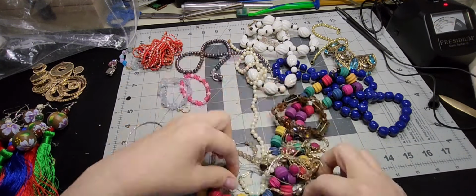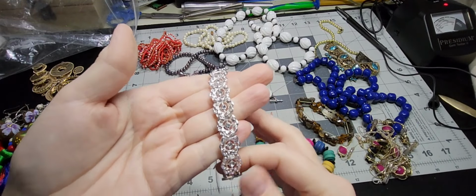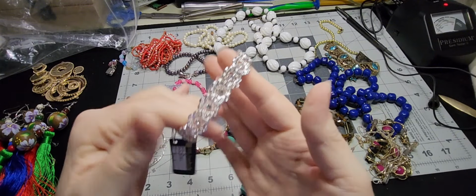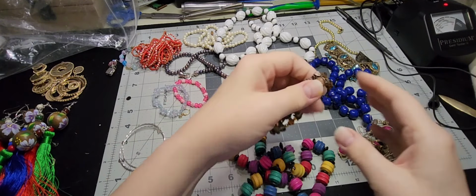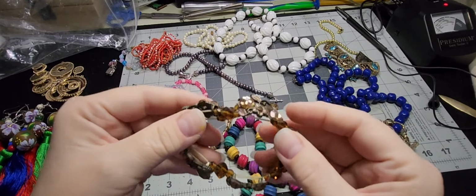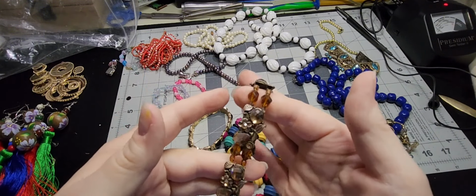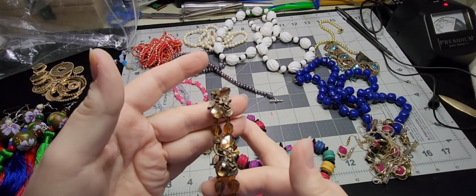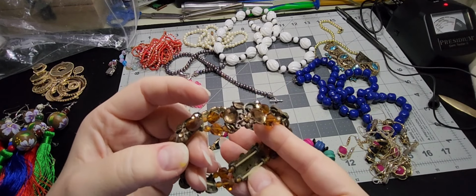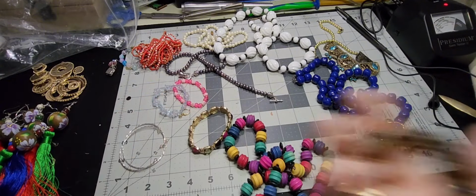Okay. Here's another one of this KY. Okay. All the stones are there. Good. Does not even have stretch left in it. It's really pretty. The stones in it are gorgeous, but it's going to be craft because it doesn't have any stretch. It'll break.